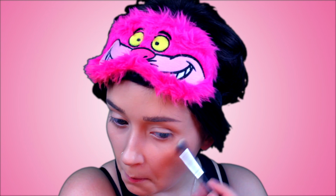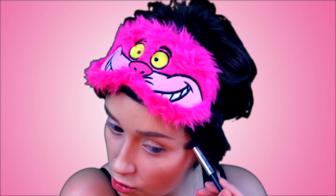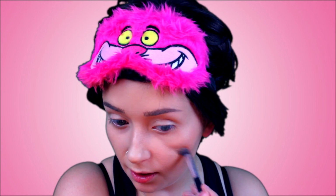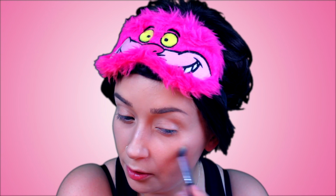Do you know what I mean? No, I mean, it's definitely there. Okay. It definitely has a yellow tinge to it though. Honestly, I feel like you could probably get away with using this to set your under eye. But I don't know, it might be a little bit too shimmery for that. I feel like this highlight is buildable too.